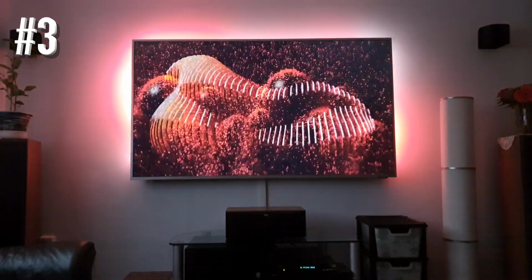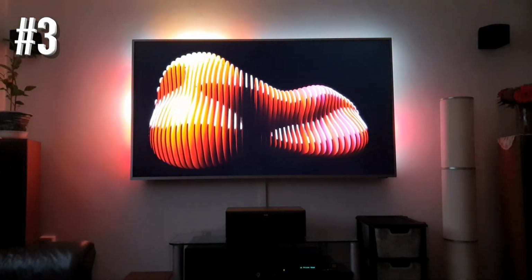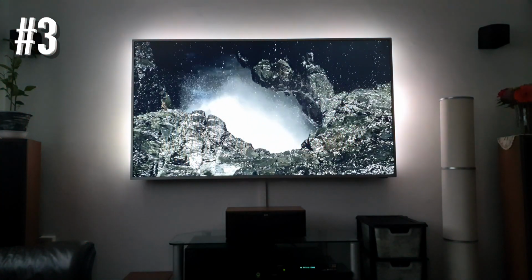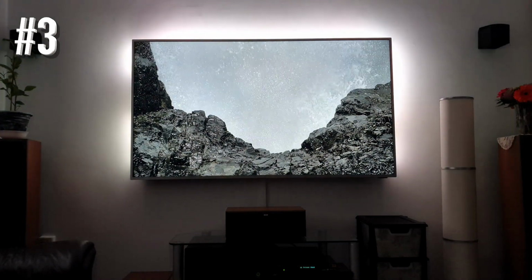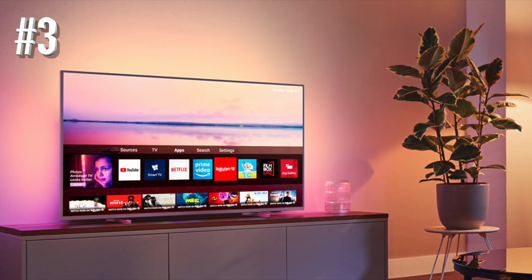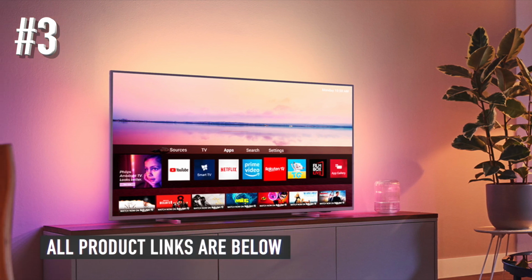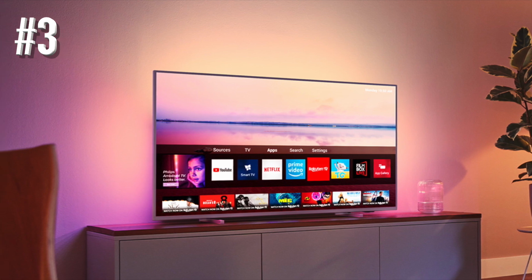The 6754 uses Philips SAFI Smart System, which, while relatively basic, still includes a decent selection of video streaming services. There's also an effective game mode with a low input lag. Finally, proprietary Ambilight technology uses LEDs in the rear of the panel to produce synchronized ambient light that enhances your viewing experience, helping to make the Philips 6754 a great value 75-inch smart TV.